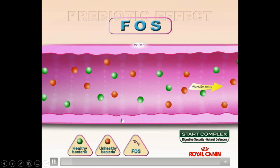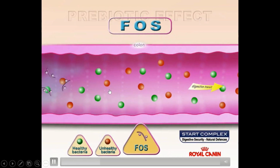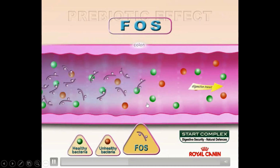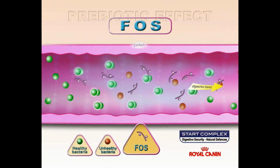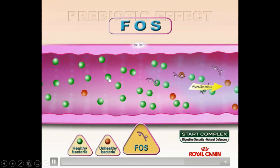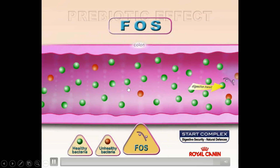And this video highlights what it does. So we have healthy bacteria in green, unhealthy bacteria in red. FOS feeds the friendlies, as I like to say. And if the friendly bacteria are happy and they're being fed, they'll basically replicate, and we'll get more and more of them outgrowing the bad bacteria within the gut.